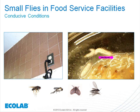This looks like slime, but it's a biofilm, and the maggots here are using that as a source of nutrition as well as protection. And I just want to illustrate that bleach does not work. If you put bleach down the drain, the maggots will recess into the biofilm. So, again, not a good idea to put bleach down drains for the purpose of small flies.